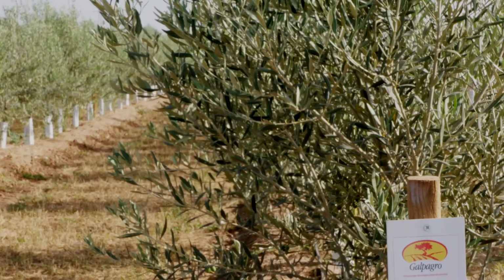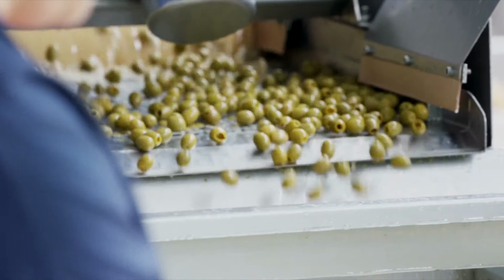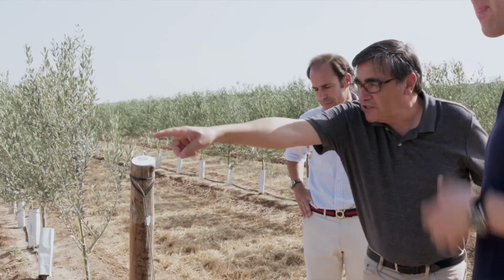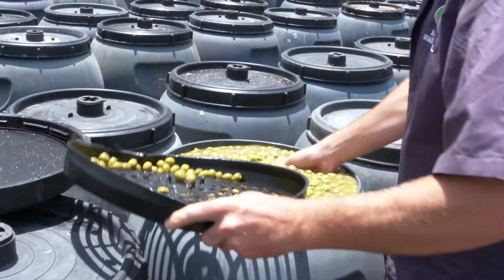My name is Paco Escalante Jr. I'm the CEO for AG. Our family grow, cure, and process green olives since more than 60 years ago. Well, Spain is the largest producer of olives in the world. There are more than 600 varieties in Spain, so we are innovating a lot. New flavors, from stuffing olives with goat cheese and honey to marinating olives with fennel and wasabi.